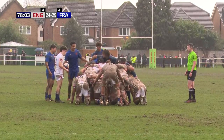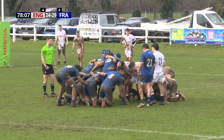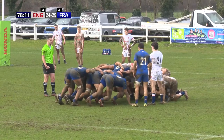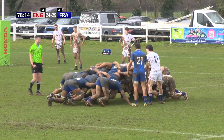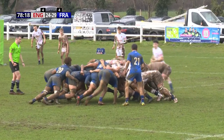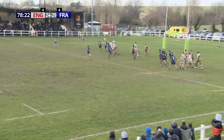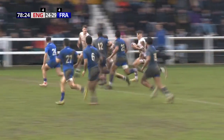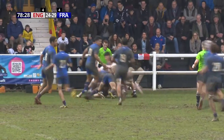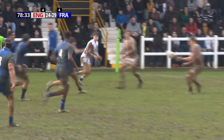You've got to wonder what's running through Ollie Davis's mind at the moment. Probably the most high-pressure situation he's been in so far in his rugby career. He's going to have to try and conjure up something here to get England any chance of victory. Wootton and Redshaw combined. Davis pulls it back. All the way out to the right-hand touchline. Diving into touch.